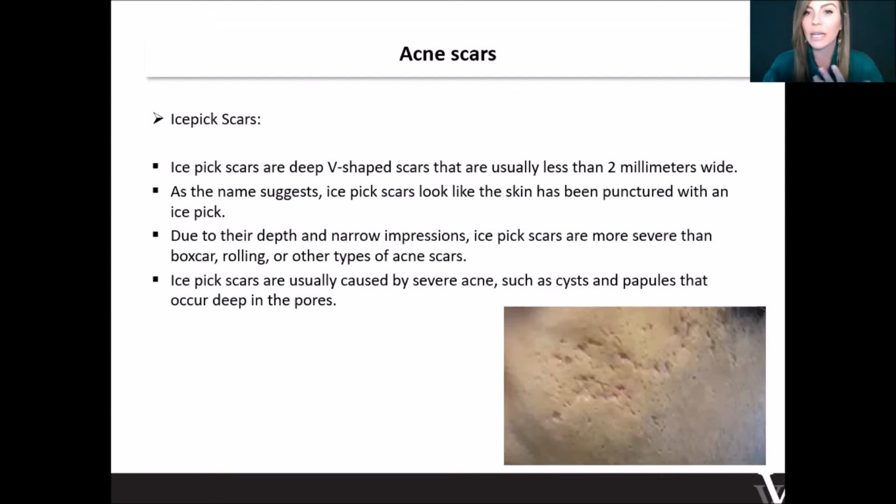When someone comes in with this type, I want to emphasize that you don't go about it in a way of, oh, no problem, we'll get rid of those. You have to think of it as they're hard to treat, so we can't overpromise. You can diminish the look of them very easily and well with different technologies, but promising that they're going to be gone, knowing how hard ice pick scars are to treat, just keep that into consideration. And this is what they look like.